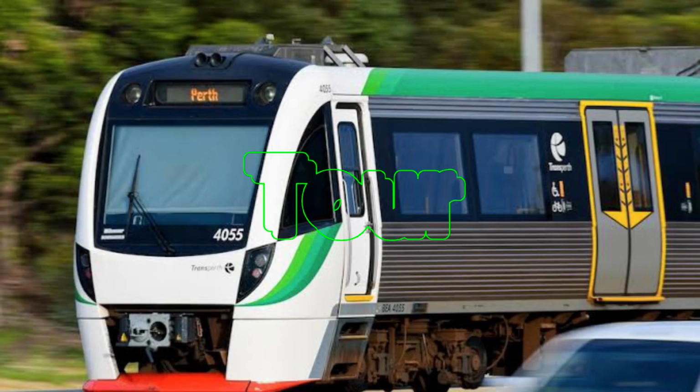In the future, Thornlie station will be modified for the extension of the Thornlie-Coburn link. The station will remain in use during these works. The extension to Coburn Central is planned to open in mid-2025.